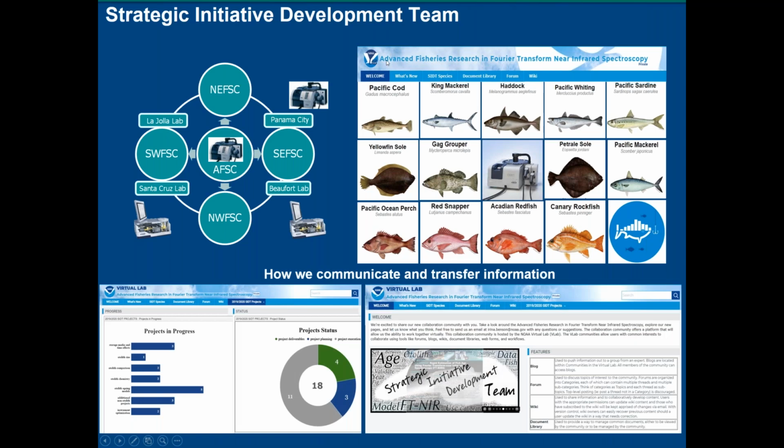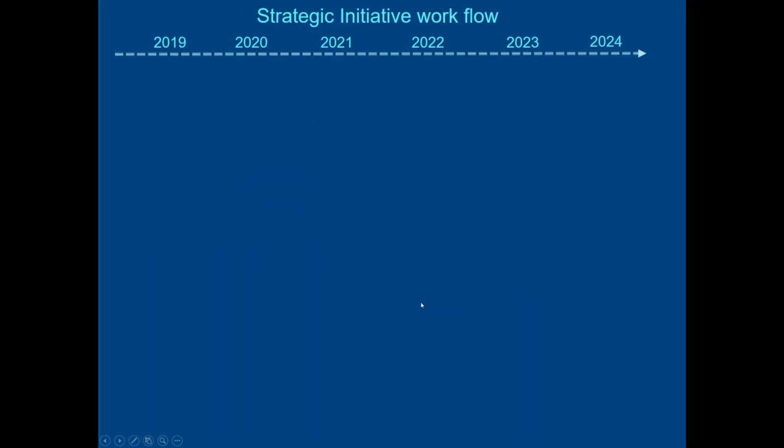one has to take into account the efficiency gains. We communicate through what's called a virtual lab. We have a number of projects that we're coordinating to answer important questions, including the proteomics of otoliths. These projects are ongoing. We also have a document library in the virtual lab. We share results from workshops and other discoveries on that.